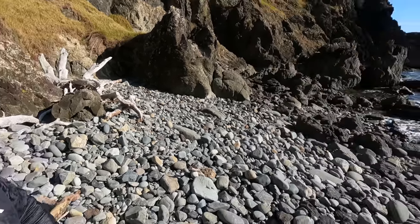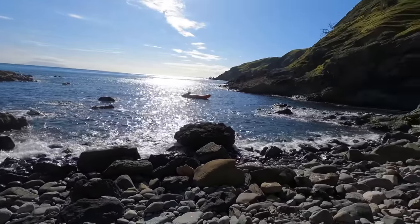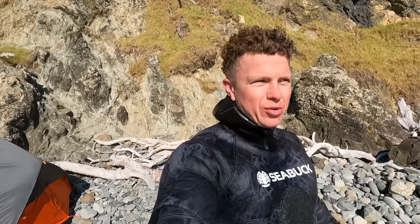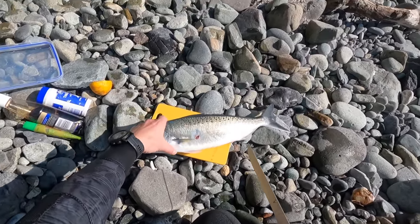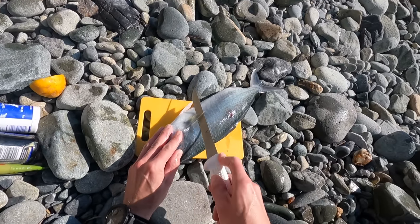Alright guys, boat's anchored up. Whew. Back at our sheltered little beach, whatever you want to call it. And let's get stuck into this kahawai. Do a little raw fish, I'm starving. Alright guys, we're gonna get stuck into this kahawai. Do a nice raw fish, so we only need one half for a feed.